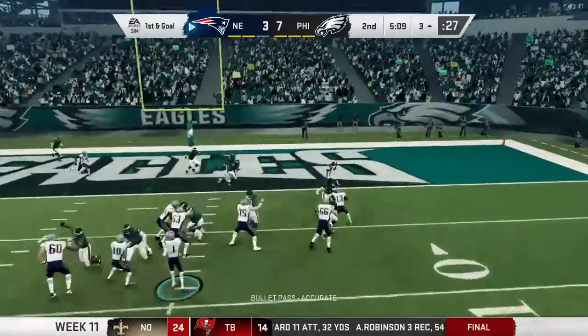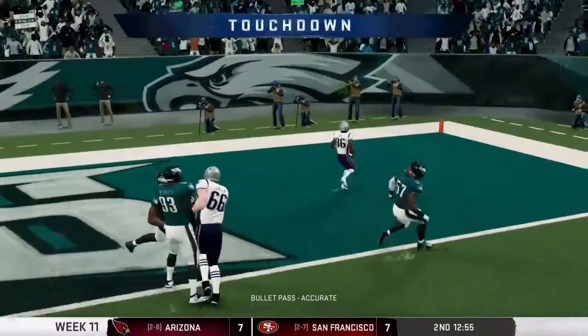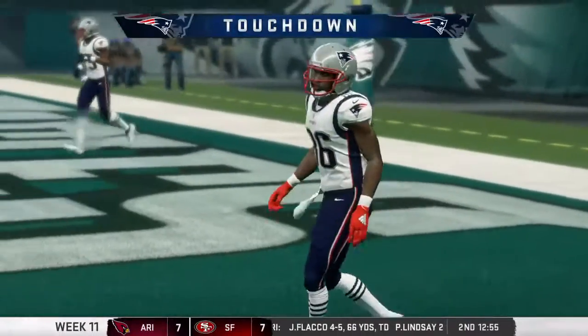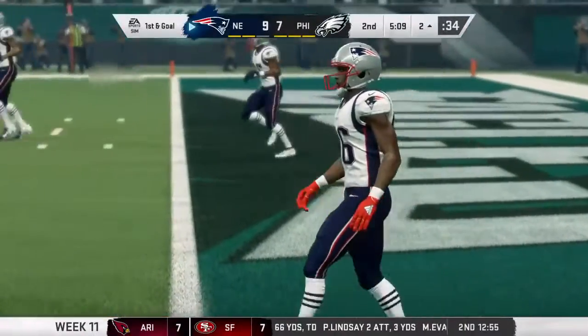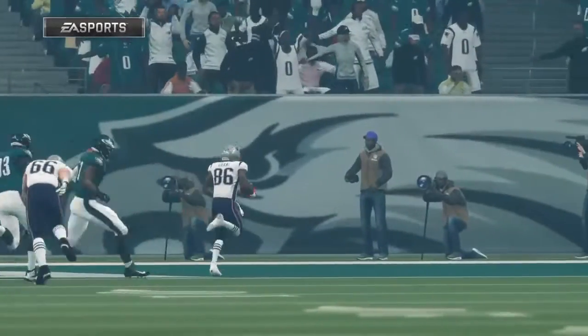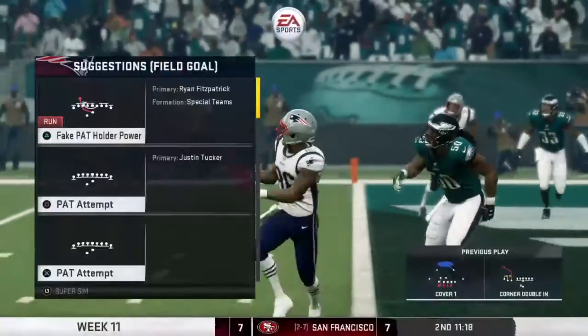Murray to air it out again. The quick slant caught. And he'll take it into the end zone for a Patriot touchdown. Jakeem Grant, his 4th touchdown on the year. And once again, the Patriots are back out in front.